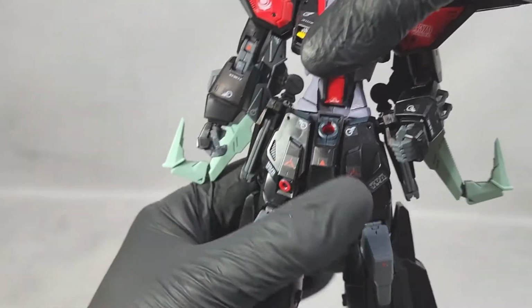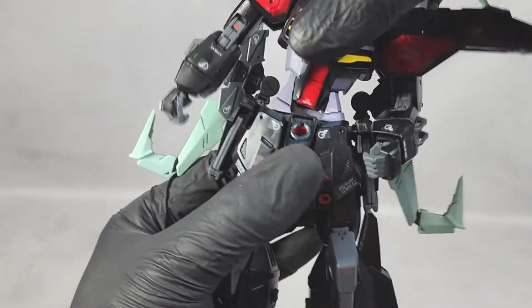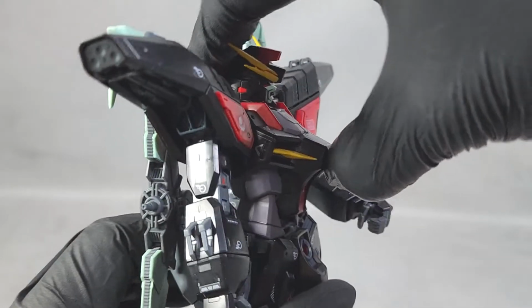For torso articulation, we have this much of a side bend, which is pretty good. There's also a decent ab crunch, and a decent back extension. The kit would be able to fully 360 rotate, but then you have these giant claws in the back.